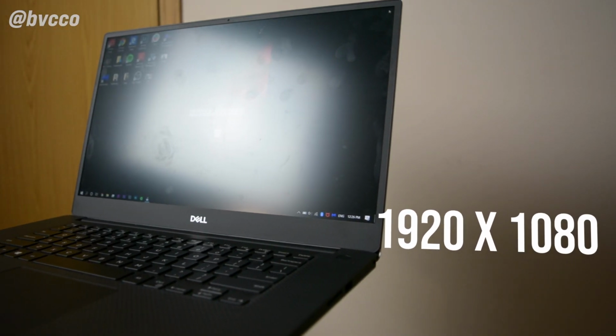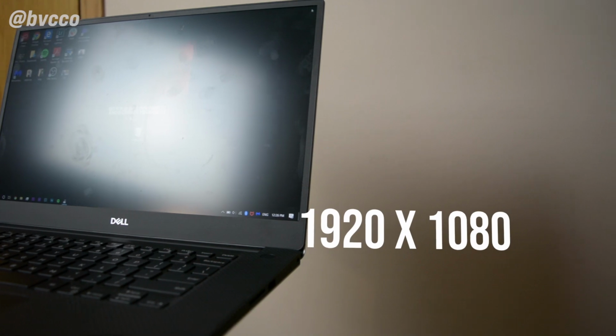So the reason why I opted for the 1080p display is because yes, it was the only one available, but also having something like a 4K OLED screen, you can run into things like images burning into your screen over long periods of use, as well as killing your battery, because the XPS 15 has 500 nits of light. So you can see here, this is hella bright, right?